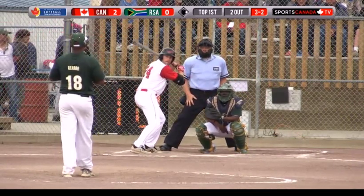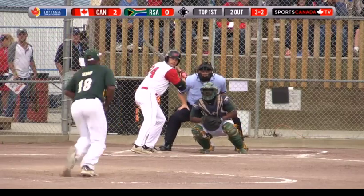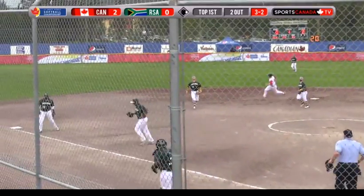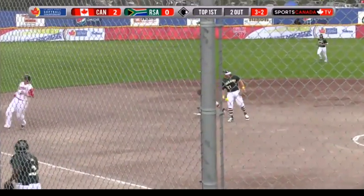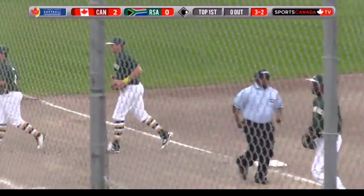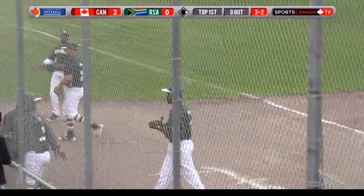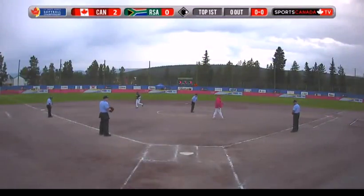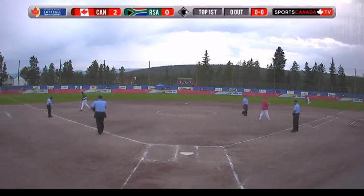3-2 count, off and going. Here will be Mason on the pitch. Kakana with it, and going to lift that up on the infield. Bouillon, he'll come in and make the grab for the last out of the inning. But Canada, they push 2 runs across on 2 hits, leave 1 on. We head to the bottom half of the first inning. It's 2-0 for Team Canada.